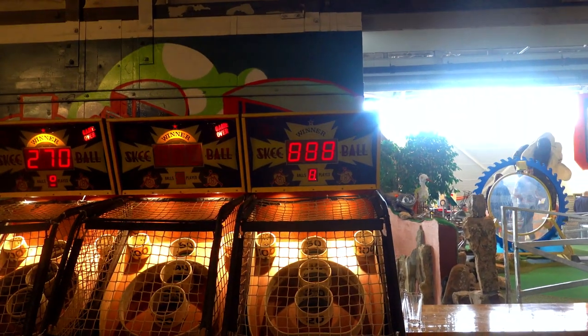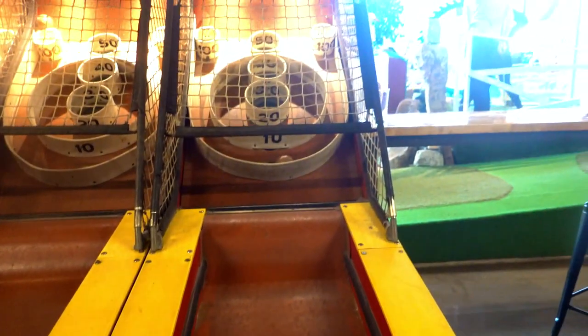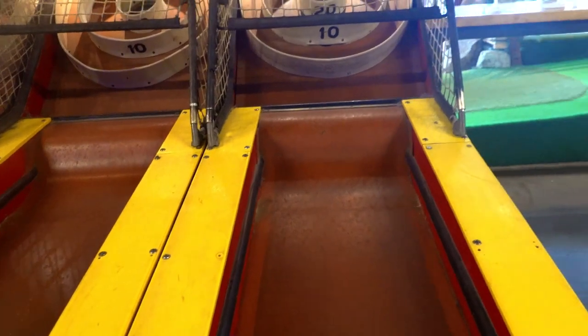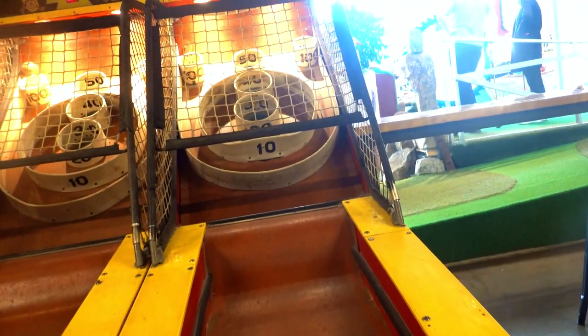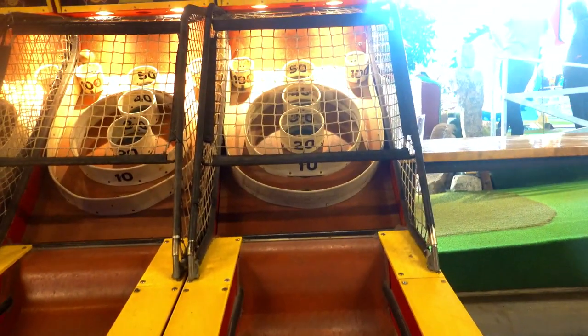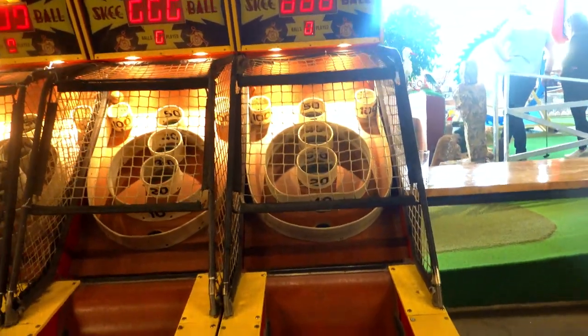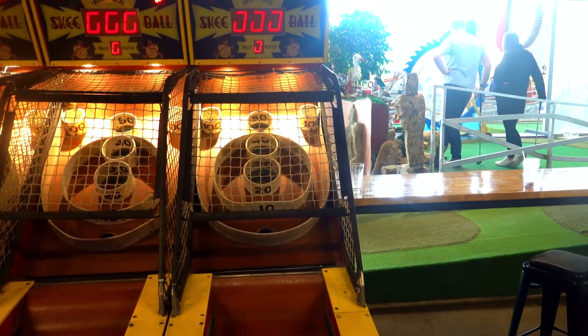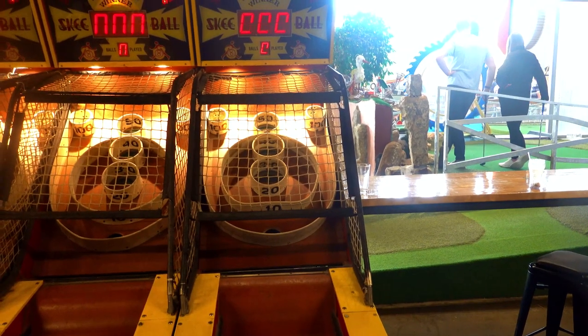And of course, it's not an arcade without some skee ball. So we have our skee balls. Let's see how I do with this. Not exactly an expert at this. Nope, not good. Try again. About 10, that's a little better. Let's see if we can get a 40. Nope. This is not my game. Maybe I should play it more than once in a lifetime.